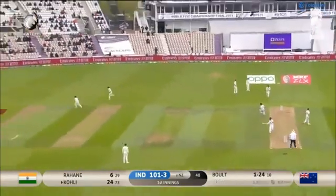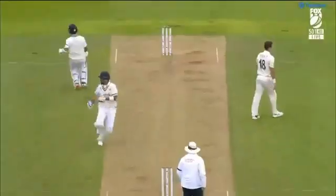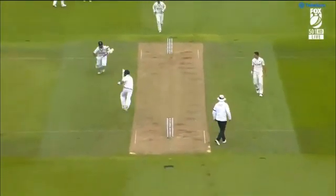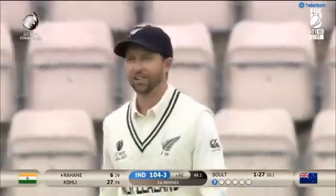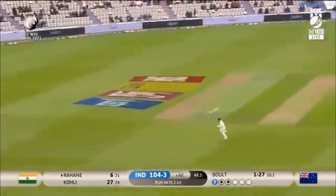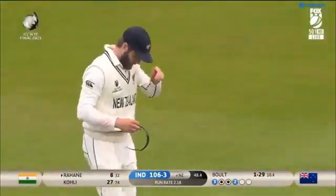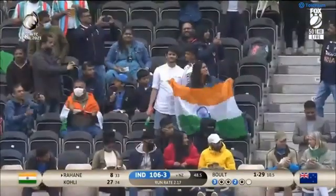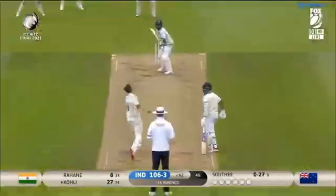And nicely played. Waiting for it. Pushing for 3 again. Will they come back? Yeah, they will. Little misfield, little fumble. New Zealand haven't been at their best with their ground fielding. What a beautiful shot. Ball full, allowing the ball to swing back in, but Rahane so good. Just the 2 this time. But again.